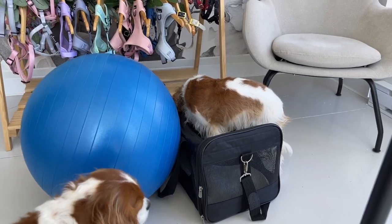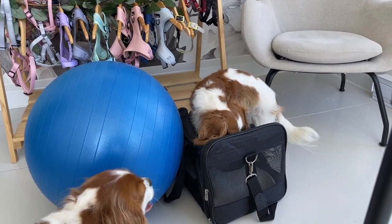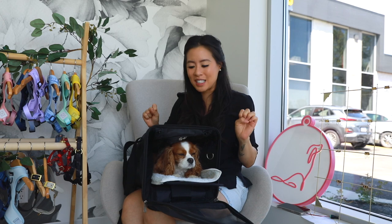I mentioned this before, but dogs are den-dwelling animals. They love small enclosed spaces. They shouldn't see this as a punishment. They should see this almost like an oasis. Like this is their place to relax. It's their place to feel cozy and feel safe. And that's what you want them to feel in their carrier.